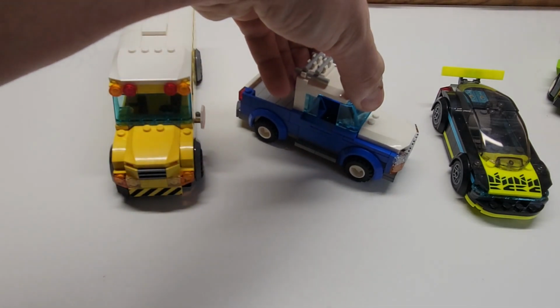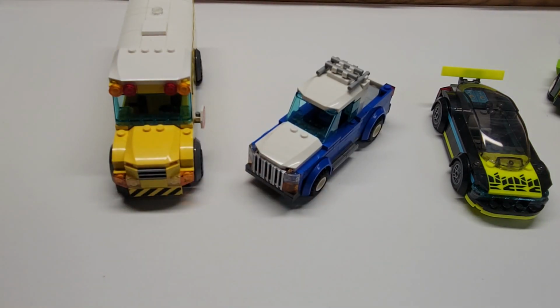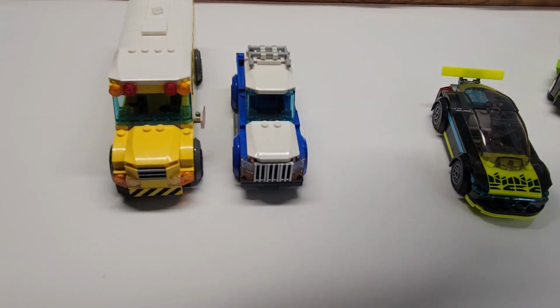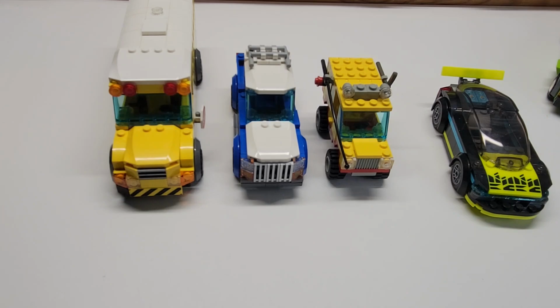So let me know below if you've ever seen someone build a 5-wide vehicle, or maybe I'm the first one. Who knows? It seems like a logical step since there's such a big difference between a 4-wide and a 6-wide. So why not try a 5-wide?